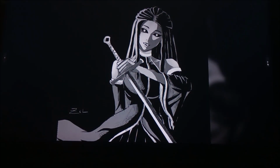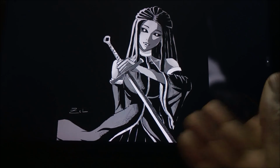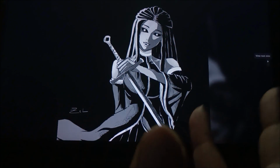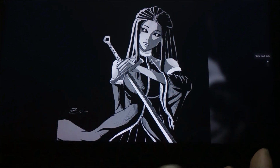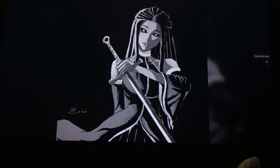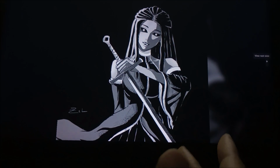And lastly is Vampire. And Vampire, I chose because, like the first prompt, this is going to be one of, or at least the early designs of, one of the main characters of the book. So I wanted to practice her design here.